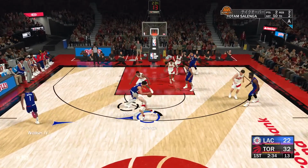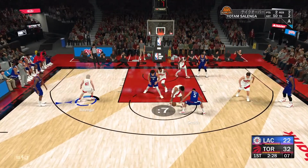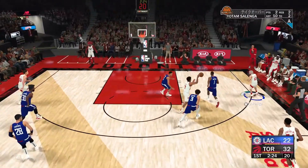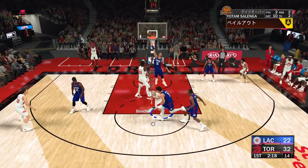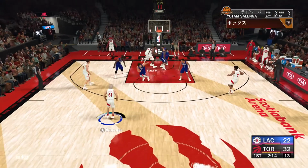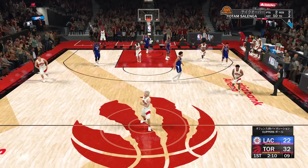Outside Jackson. Kicks to Smith. It's stolen by Lowry. Fast break. Here come the Raptors. There's the double team with Walker. Here's Boucher. Here's Carter. Outside for Lowry. Back to Carter, and the officials call him for a 3-second violation.